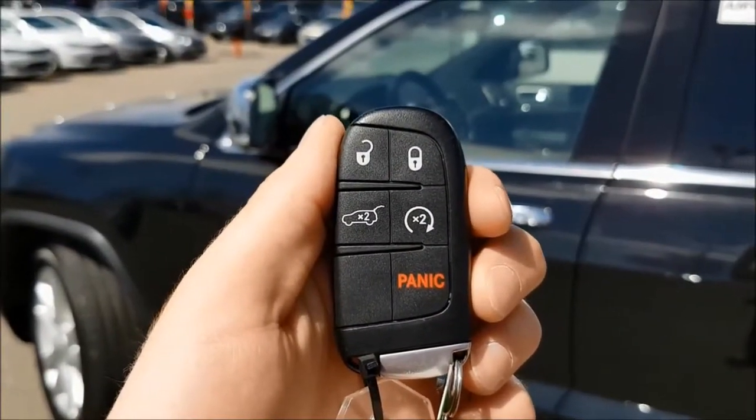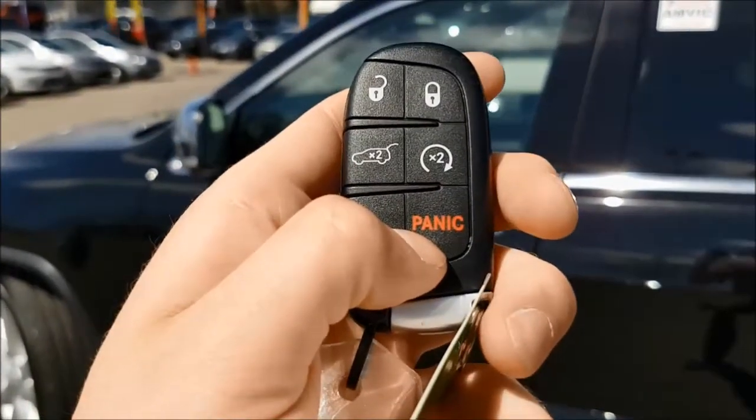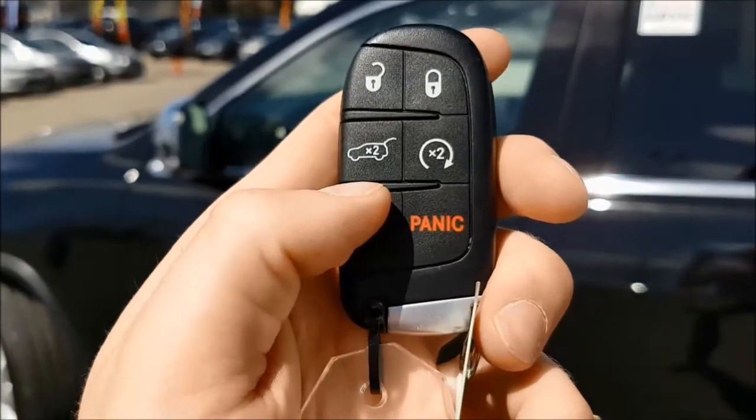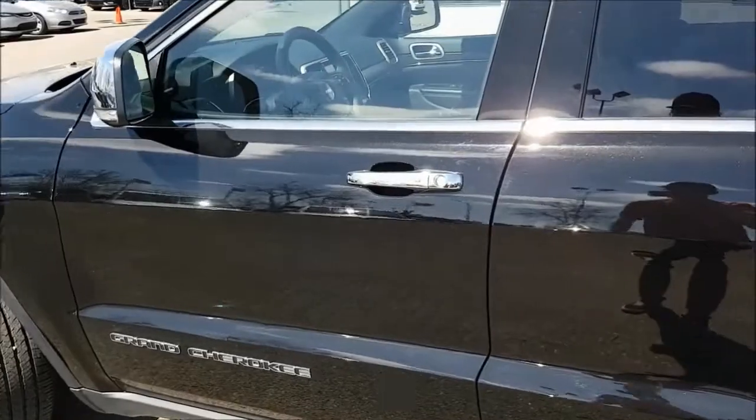Now taking a look at your key, you do have your unlock, lock, and panic button with a powered liftgate and factory remote start, so you never need to get into a cold car again.